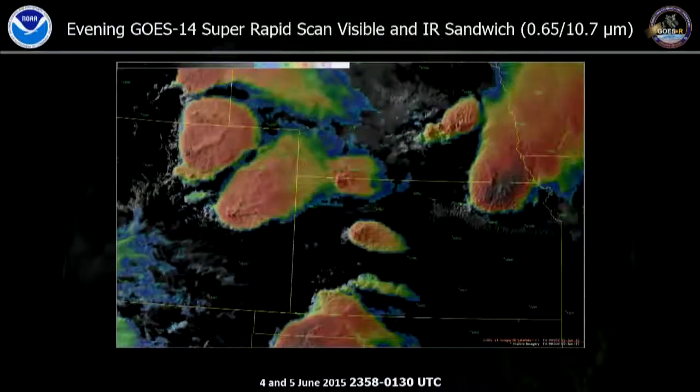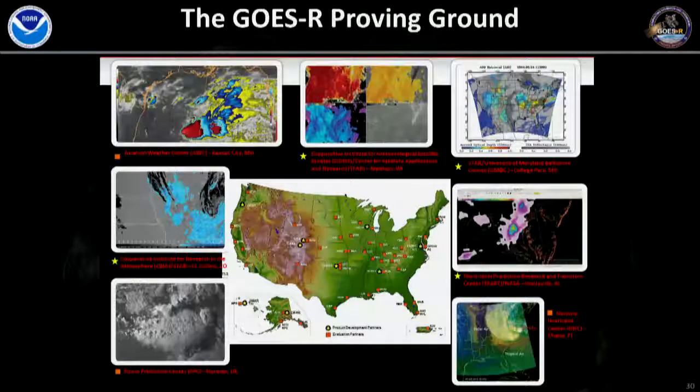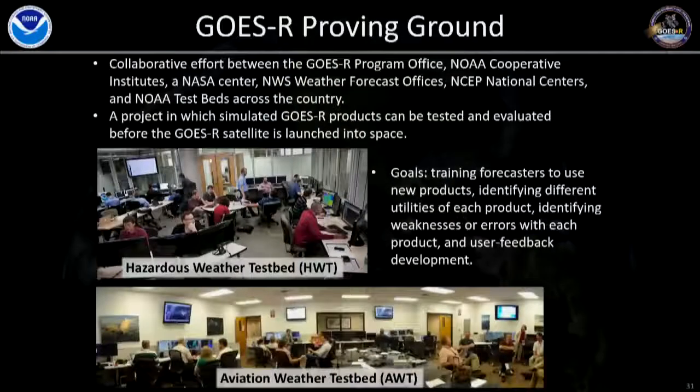So again, that was with the OPG that we did that. There's been a lot of other activities that are very similar. We've talked today quite a bit about the GOES-R Proving Ground, and when you think about all the different evaluations that have taken place on some of this data, it's kind of mind-boggling, in lots of different locations across the country. So we've learned a lot from that. This is just a couple quick pictures of the Hazardous Weather Testbed in Norman on the top, and then the Aviation Weather Testbed in Kansas City on the bottom. Again, a lot of evaluations done with these two testbeds, but several others as well.